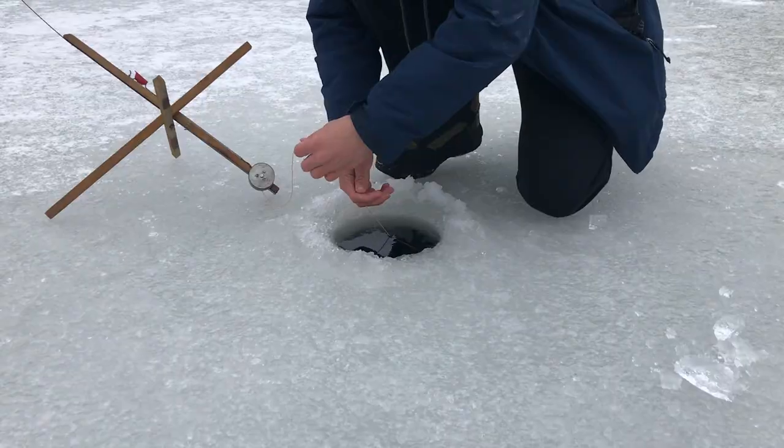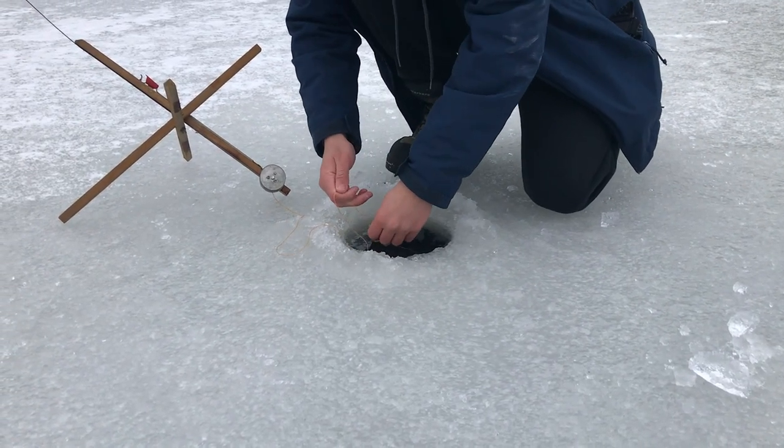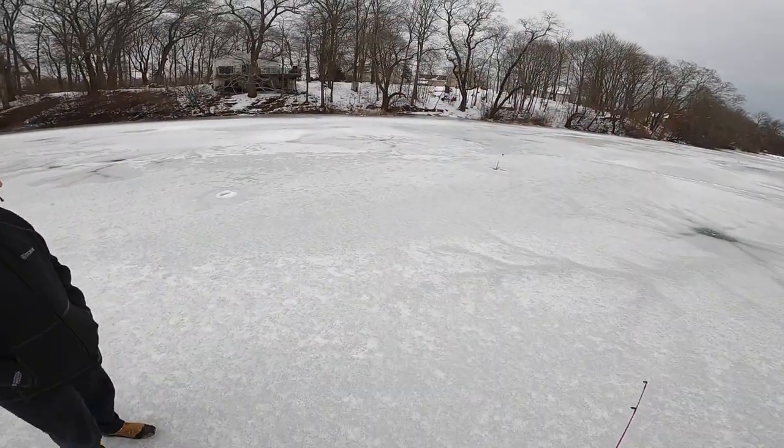Flag's up. Here, can you give it a good yank? Oh, flag.